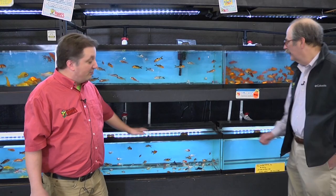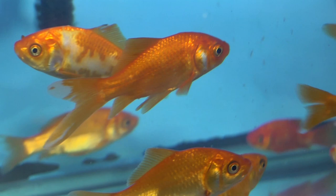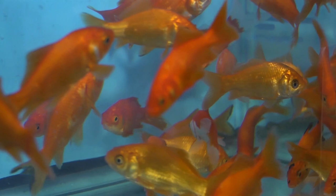And now, these. This is classic, the best buy in the whole world. These are the quintessential classic comet goldfish, good old comet goldfish. 99 cents, you get them four for $2.99. These will get up to 16 inches. Great way to start a pond.